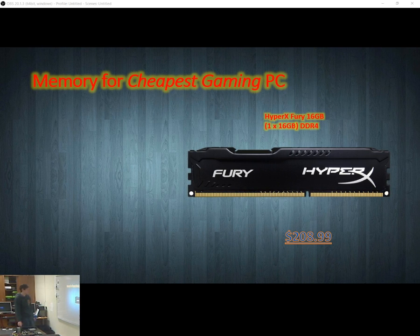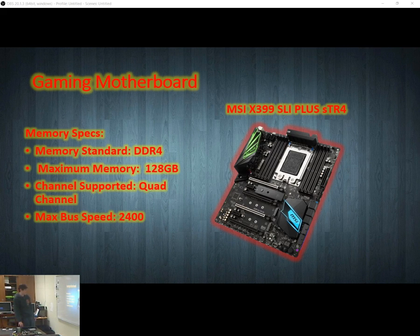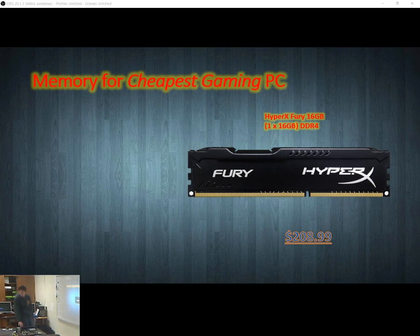All right, then for memory for the lower end. Can you go back one? Okay, so we just put the bus speed in there. That's the only thing, again, I would have changed on that one.